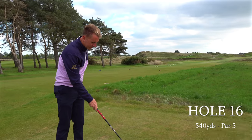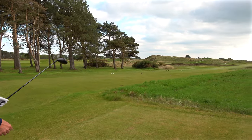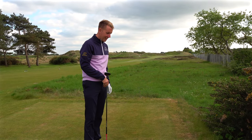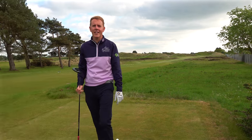16th hole, par 5, 540 yards. Well, it looks like a wall. Up and over the dunes. Got the, what's it called, James? Gumleys. Oh, Gumleys. It's quite a famous bunker, sort of a wall face there. Somebody's just commented on my Instagram, a picture of their little trip to the Gumleys, and said we should chuck a ball in there because it's rather entertaining.